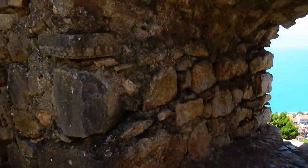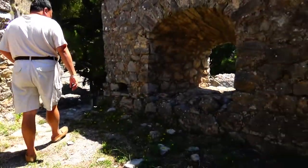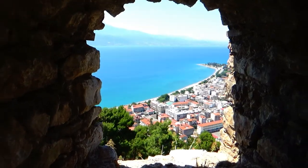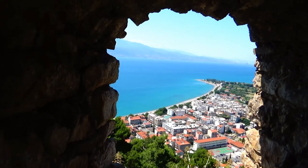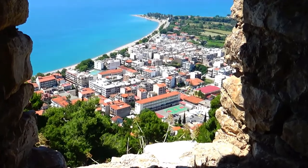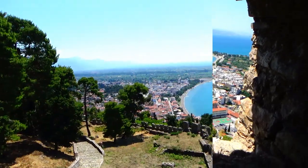Okay, guys, we've actually made it now. As you can see, we've made it down here. Well, we didn't have to take the stairs back. Sorry about that. So now you can actually look through here and have a nice echo while you talk. You can see the bridge, you can see the ocean, you can see the beach, and you can also see the town. I see a school there. Pretty nice. Alright, let's go.